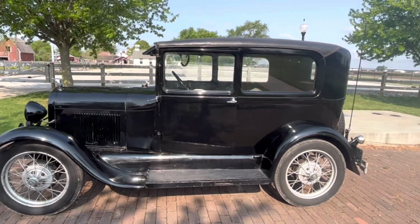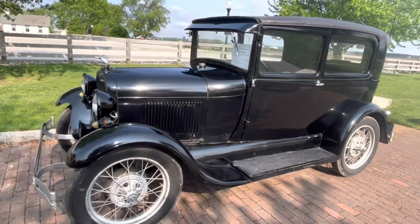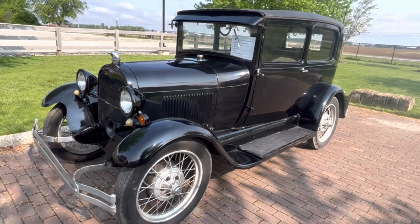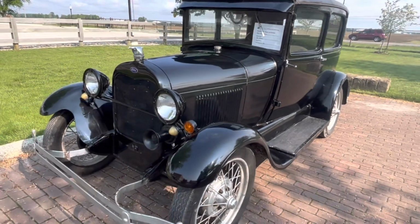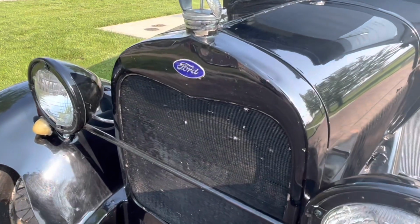I like this one, just a nice straight Model A. It's kind of a driver quality, so not too shiny, just kind of the way I like them. This is just your reminder that if you do own an old car, occasionally get out there and get some bugs in your grill, for heaven's sake.